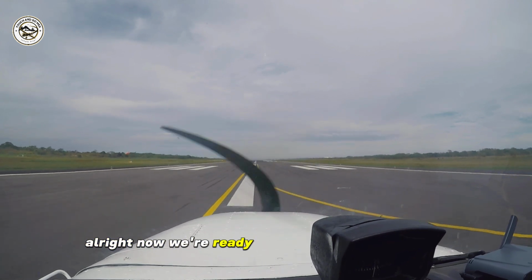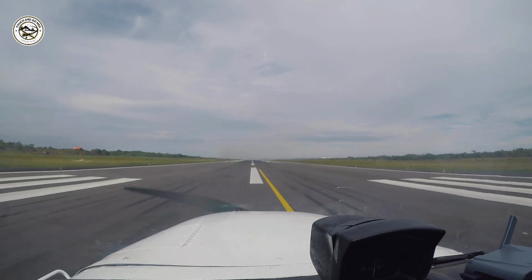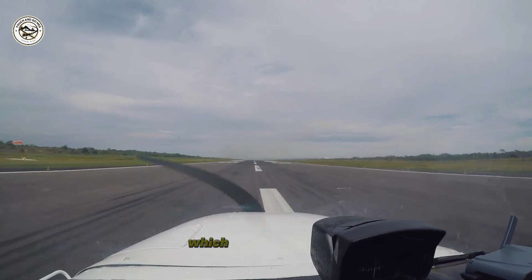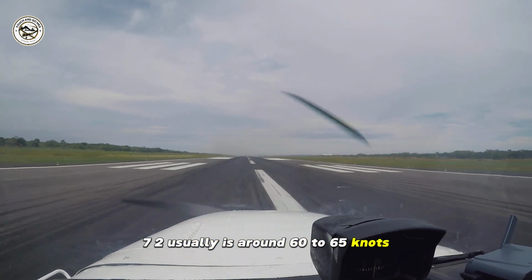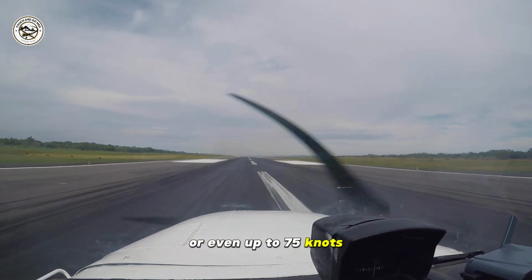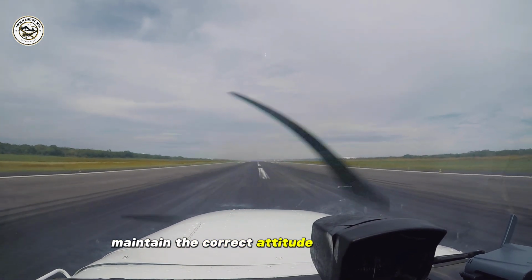All right, now we're ready to take off from runway 01 at Veracruz International Airport. We need to reach takeoff speed, which for the Cessna 172 usually is around 60 to 65 knots, or even up to 75 knots. We will take off lightly and need to maintain the correct attitude of the airplane.